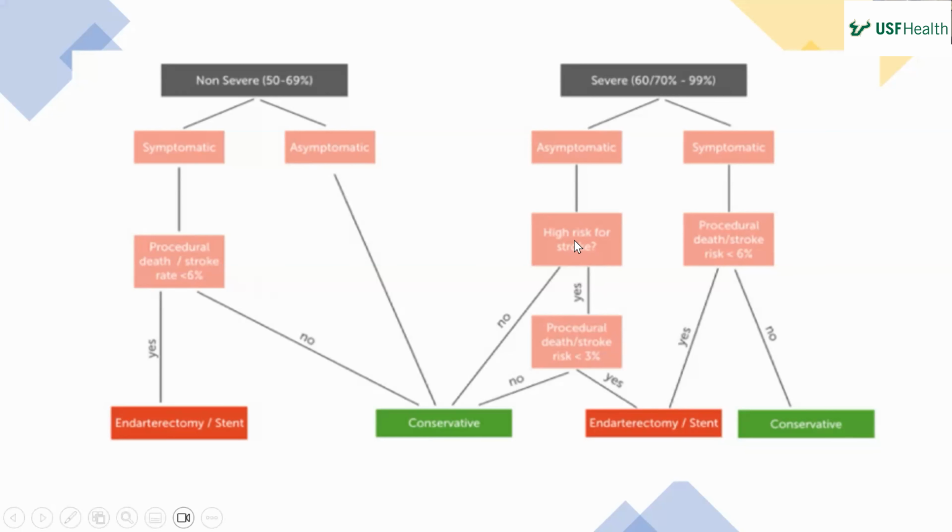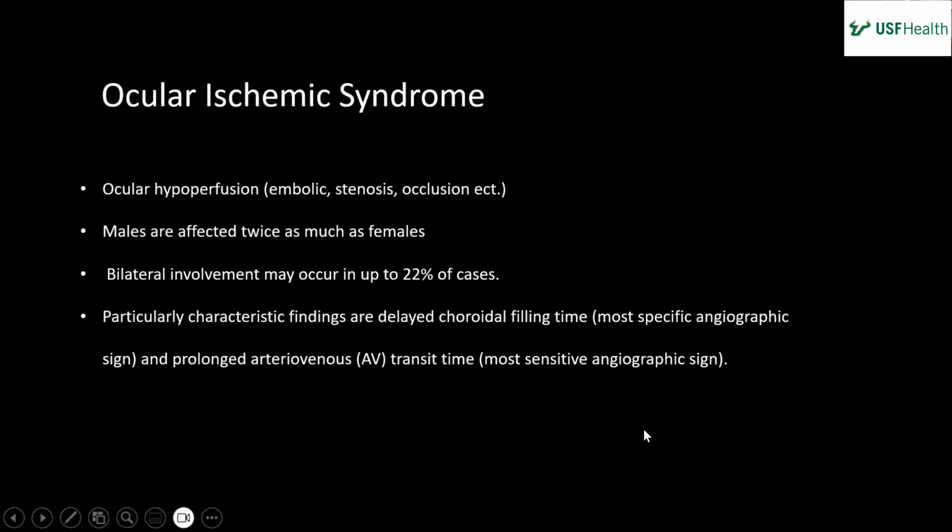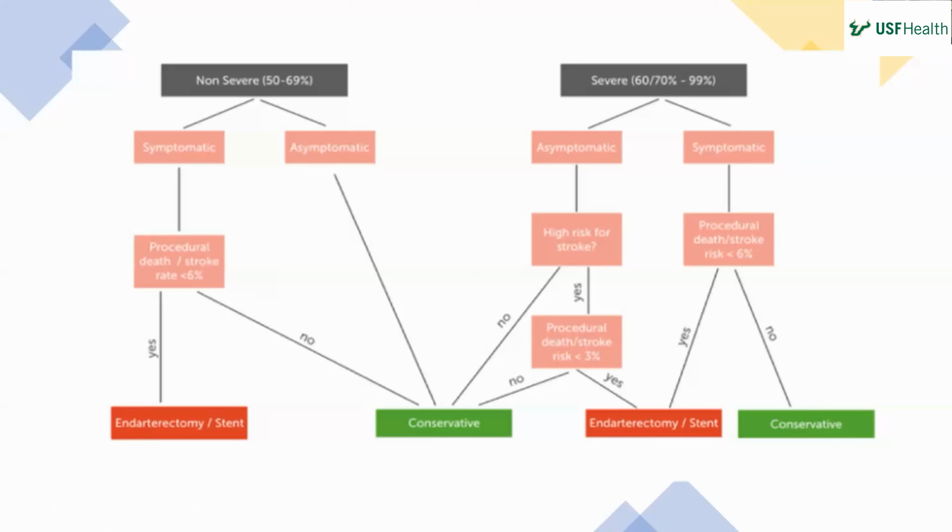And if there is a high risk for stroke, then it has to be less than 3% death or stroke rate for that surgeon, and then you'd consider the endarterectomy. If they're symptomatic, we're back to less than 6%, and then you do the procedure. It depends on the surgeon.